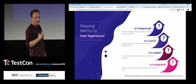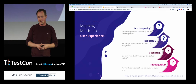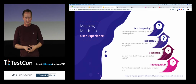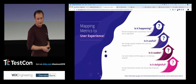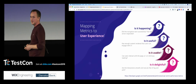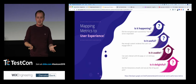The first question is: is it happening? So is the server responding to the user request? And as you might have learned a second ago, we can answer that by looking at the time to first byte metric. Then we want to ask ourselves, is it useful, what I see there? Can the user engage with it? And the metric we can use there is the first contentful paint. Then we want to ask ourselves, is it usable? Can the user enjoy the things that he sees? And we can answer that question with the time to interactive.